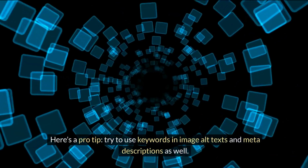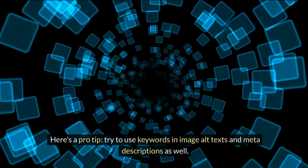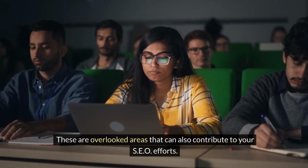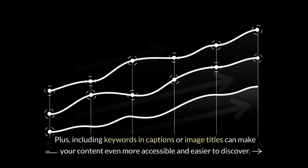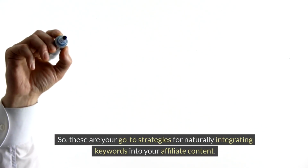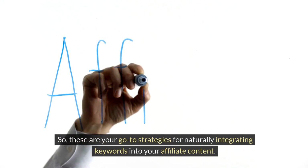Here's a pro tip. Try to use keywords in image alt text and meta descriptions as well. These are overlooked areas that can also contribute to your SEO efforts. Plus, including keywords in captions or image titles can make your content even more accessible and easier to discover. So these are your go-to strategies for naturally integrating keywords into your affiliate content.